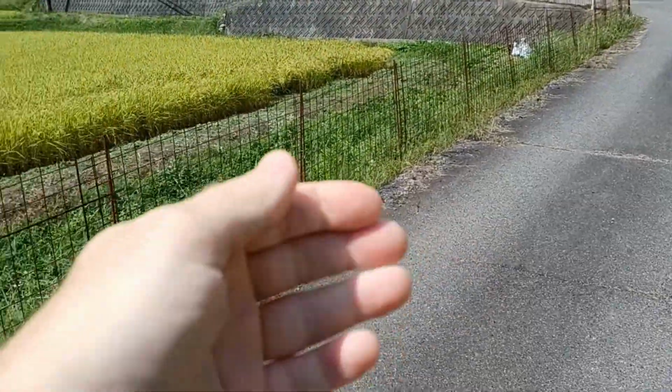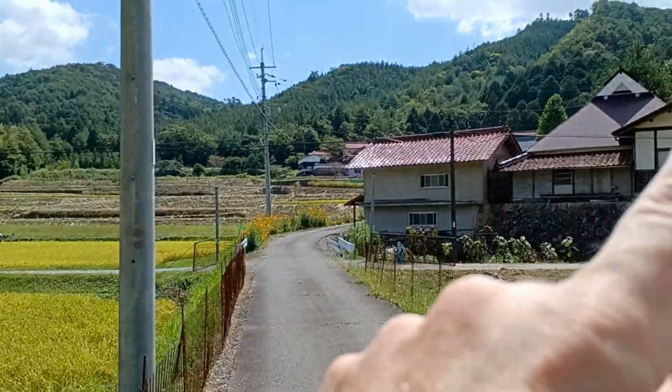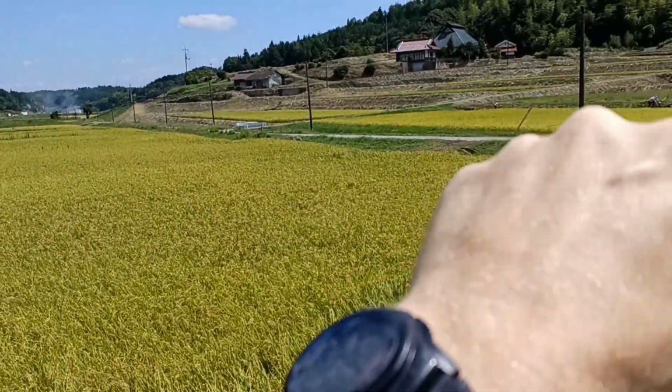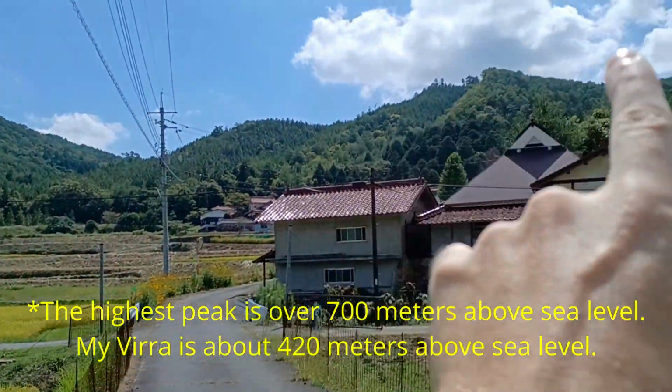This is the road that goes to my Kominka. You can't see it from here because there's a house in front. So we're just about a minute or two away. The little mountains, there's the big fields out here. There are a couple of people out here working in the fields right now. But you notice that back here, there are about 3 peaks.